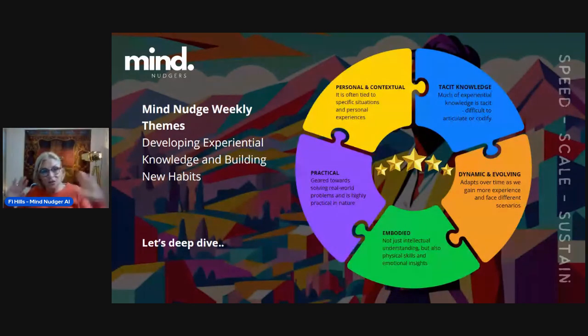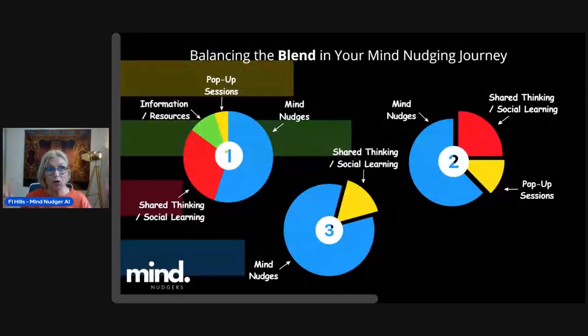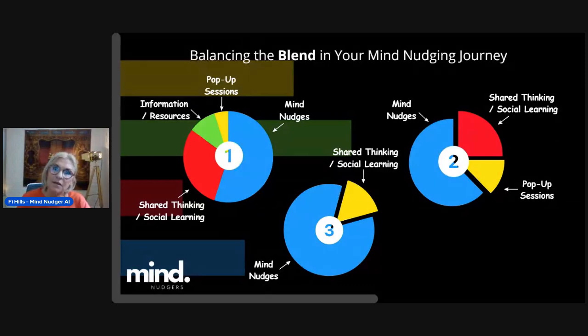But I don't just want to isolate this just to leaders. It's all of us in our lives, whether we're trying to be healthier, be happier, for God's sake, or lead other people, whether we're leading our customers. We're all leading ourselves, whether it's ourselves or our children. So when we talk about blend, you have to understand the component parts before you can decide how that blend works for your mind nudging journey. In other words, you need to understand your own subject. And once you understand the component parts, it's really only you who can decide whether that's the right blend for your audience.